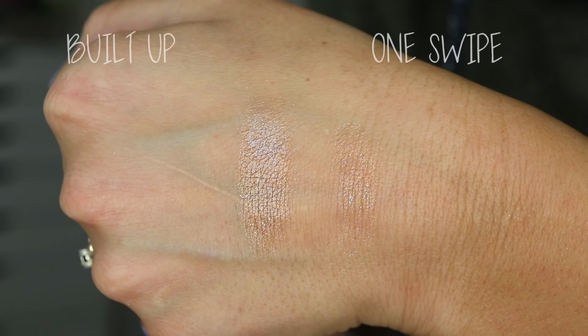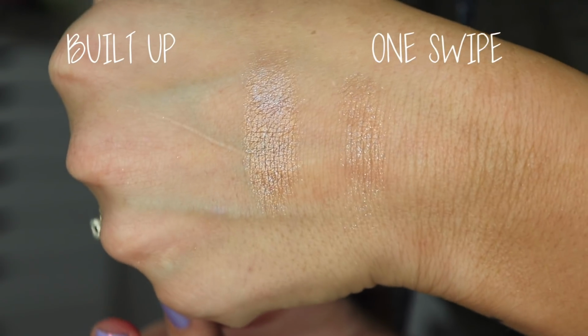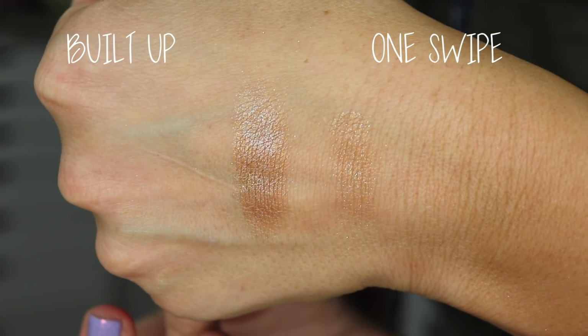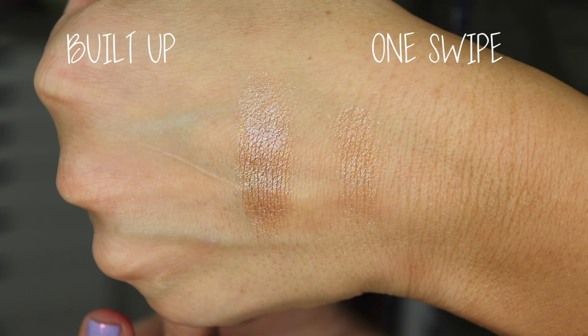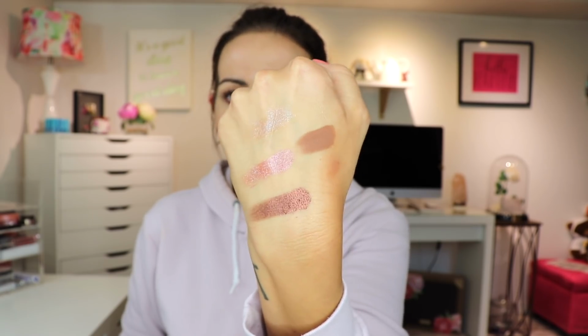Even if you just do an eyeshadow look and you're like, this is missing something, it needs a little oomph, if you just take that and tap it over your lid, it just gives it the most beautiful iridescence. So beautiful. Obsessed. Totally 1000% obsessed. It's so good.